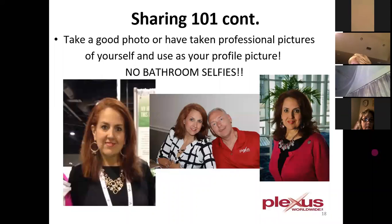So these are examples of some of my profile pictures. The one on the left was just a picture we took at a conference I was speaking for in Atlanta a couple of years ago. The one in the middle was just Ben and I at a Plexus event. And the one on the right was an actual headshot, which turned out looking like I have flowers growing out of my head, or a fern growing out of my head.